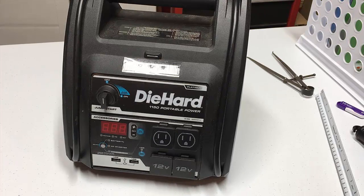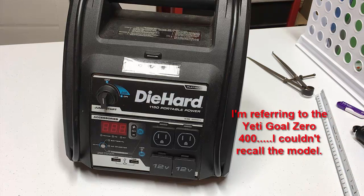Now, I'll probably joke in the notes that it's better than a Yeti. I'll do that to kind of troll people and get them to look at the video. I don't think it's better than a Yeti Goal Zero. They're two different beasts. Really, this has an air compressor and it does some other things. The Yeti unit's a little more high-end. They both have their features.